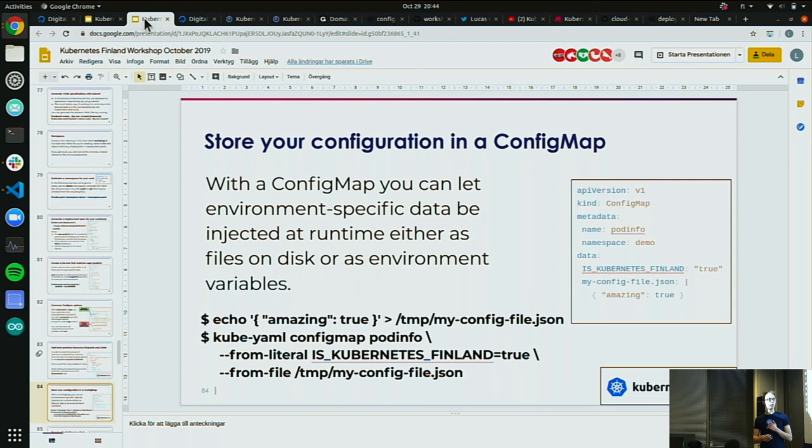And here you can store any arbitrary data, including files like this, or just key value pairs. This is useful when you don't want to create five different Docker images of your app if you only have five different environments. Instead, you pass this environment as a variable, but you don't want to make five different but nearly similar Kubernetes manifests either. So what you end up doing is a config map that you feed to the cluster.